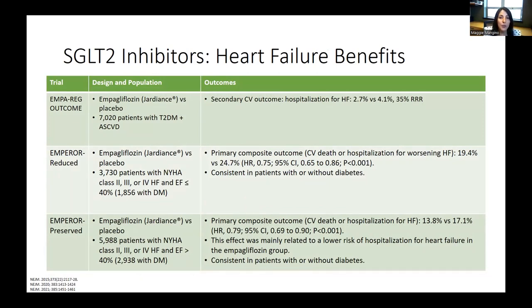In the EMPEROR-Reduced and the EMPEROR-Preserved trials, both included patients with New York Heart Association class 2, 3, or 4 heart failure with an ejection fraction less than or equal to 40 in the reduced trial or greater than 40 in the preserved trial. And the primary composite outcome of cardiovascular death or hospitalization for heart failure was lower in both studies in the empagliflozin group compared to placebo. And this was consistent in patients with or without diabetes.